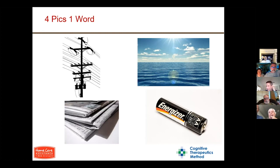Very good, Steve. Solar could be power. Yeah, but it's wind power. It's another word for power. Is it something with wave? Waves. Wavelength? Not waves. Ocean. Current, that's right. Current news. We don't get the newspaper anymore. Department. Yes, that's right, Yetta. Very good. Getting power was good.